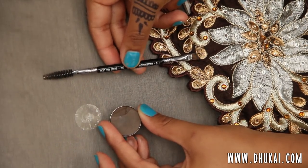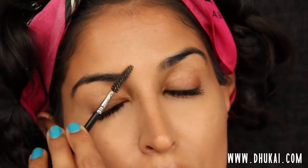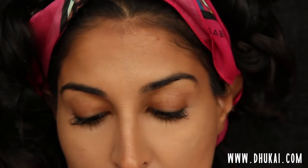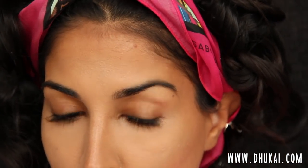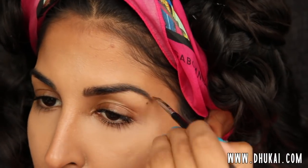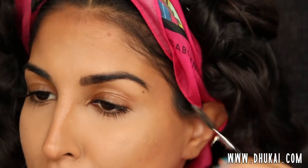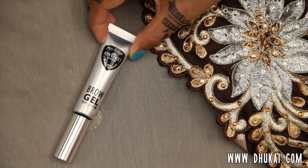This is Brun Eyeshadow by MAC, and I'm just going to fill in these sparse areas. I have pretty much found the routine that works for me for my brows, and that is Brun Eyeshadow by MAC. I started using all these fancy brow products and I just ended up looking like Shrek, and it's like Shrek and Bert and Ernie all mashed into one is what I look like pretty much. So I just stick to this one powder now and I set it using my Ico brow gel.